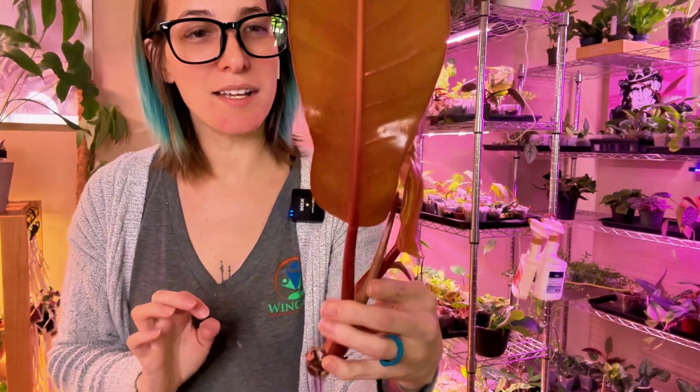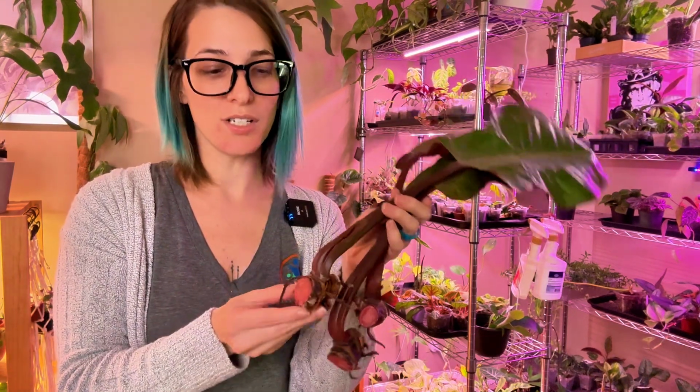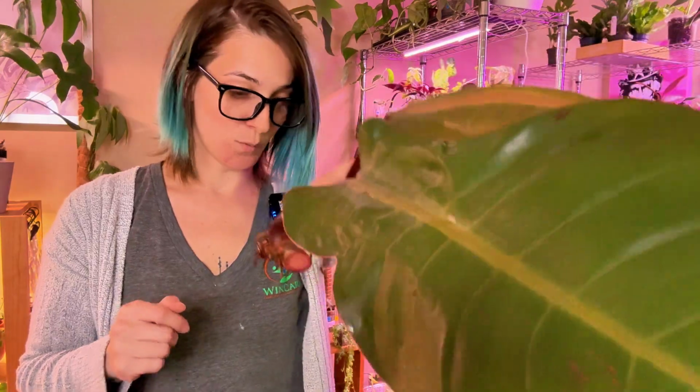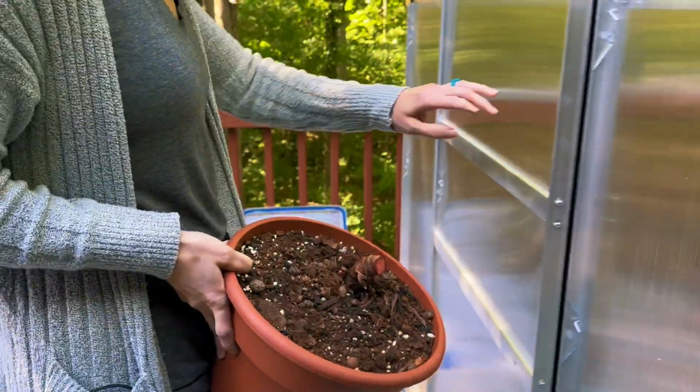Pretty though, look how nice that looks. I might do this in moss. I do like moss. And basically what I'm gonna have to do is let these callus over. These are pretty thick, so it's probably gonna take a few hours. So I'm gonna let that happen, and then we will be back.